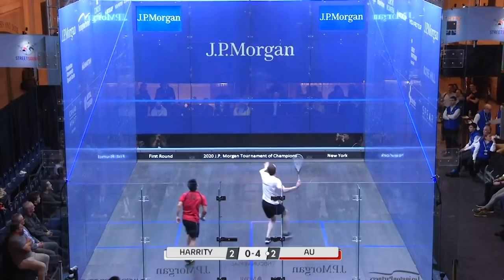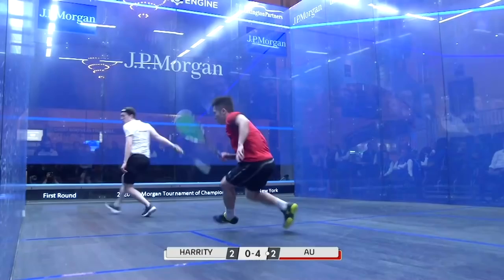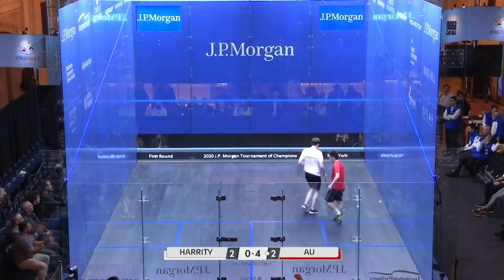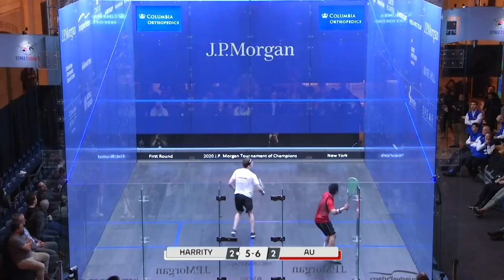Again, this great movement into that front right-hand corner from Au. Everything's coming back. Leo Au's literally getting everything back at this stage. Yeah, but this is Leo Au being quite intelligent and clever with what he's doing. Okay, that wasn't the best ending, but he knows he's making himself really hard to break down. Yeah, big time. I mean, if the crowd can help, this is a time to help. He's actually playing quite quickly as well, isn't he?